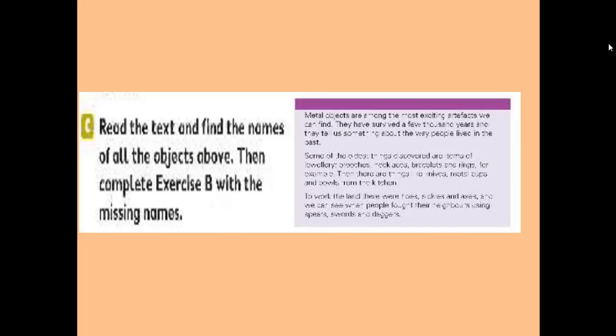After that, let's do exercise number C. Read the text and find the names of all the objects above. Then complete exercise number B with the missing names.